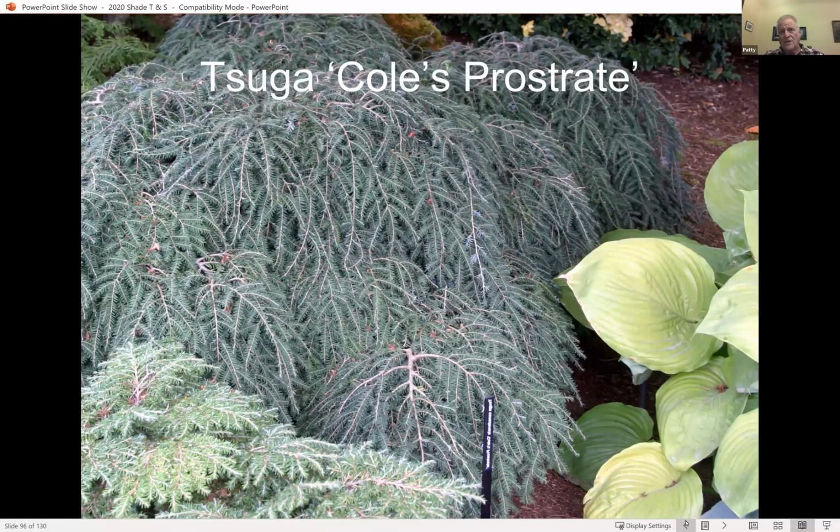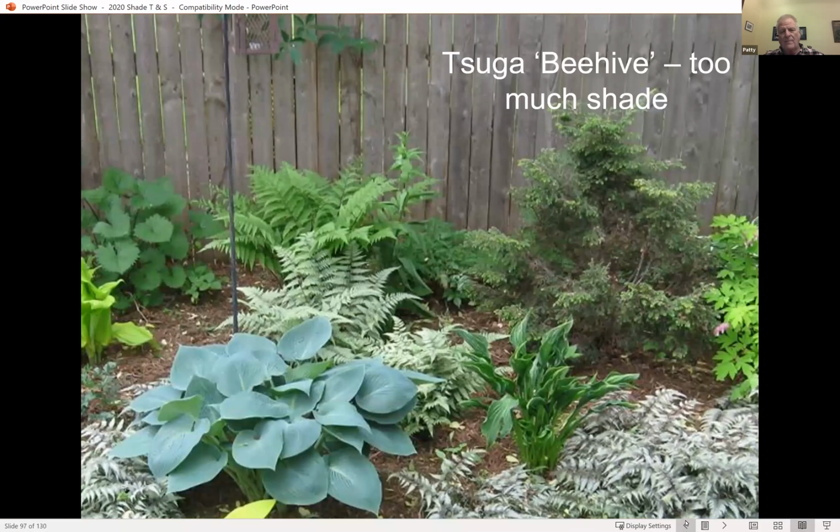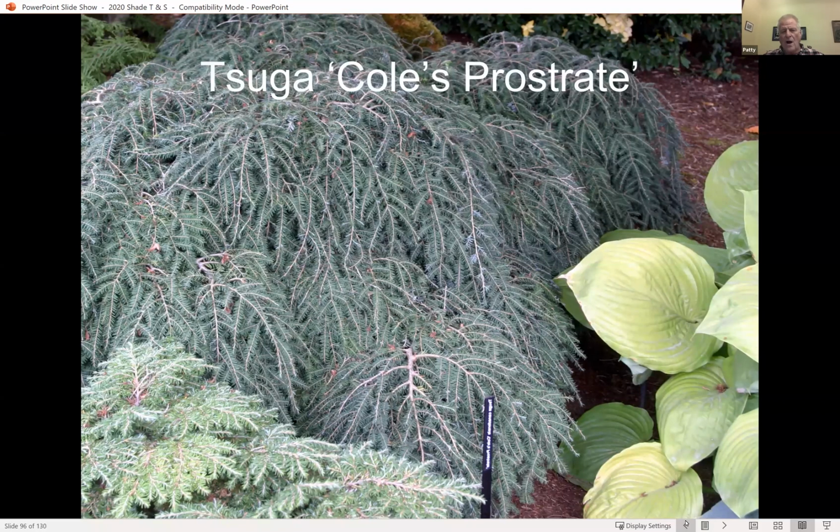Cole's prostrate is a fairly low growing weeper. It'll spread out and maybe be wider than it is tall. There's also one called Sargent, a weeping hemlock that's quite upright, especially if you stake it. You'll maybe stake it to 8 or 9 feet, and then it'll gradually weep down from that. So there's all these different architectural forms. Does that help a little bit?